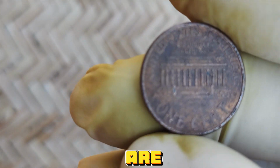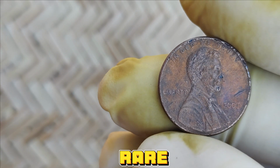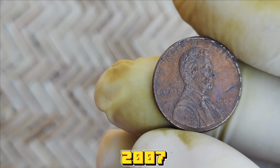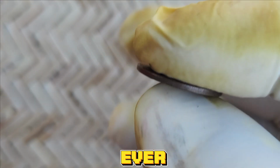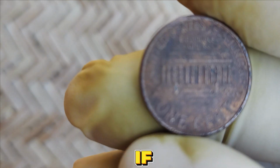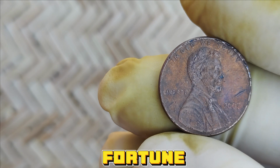Collectors and investors are willing to pay millions for rare coins. In recent years, rare Lincoln pennies have seen massive price jumps, with some selling for record-breaking amounts. The 2007 ultra-rare Lincoln penny is among the most expensive pennies ever. Collectors are on the hunt for more undiscovered rare pennies. So, could there be more out there? If you love rare coins, here are some other Lincoln pennies that are worth a fortune.